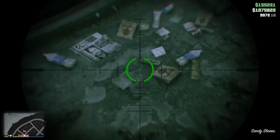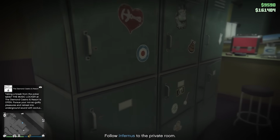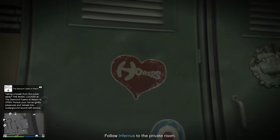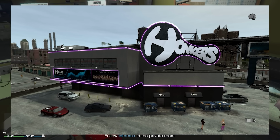Around the map, you'll find newspapers all over the ground. Many of these have pictures of Johnny Klebitz from Lost and the Damned in GTA 4, along with the headline "Love-Hate Relationship with Taxes." In the backrooms of the Vanilla Unicorn, there's a sticker on one of the lockers that says Honkers. This is an Easter egg to the Honkers Gentleman's Club in GTA 4. In GTA 5, we got Vanilla Unicorn. In GTA 4, it was Honkers.